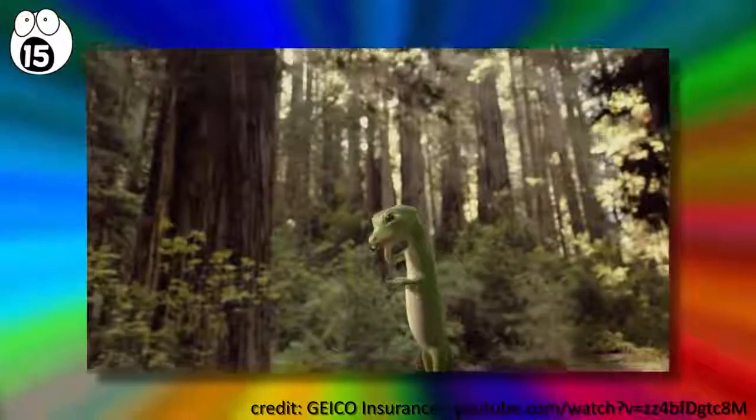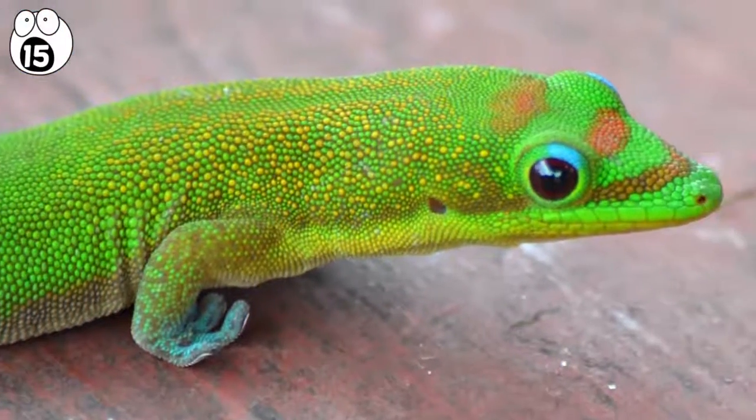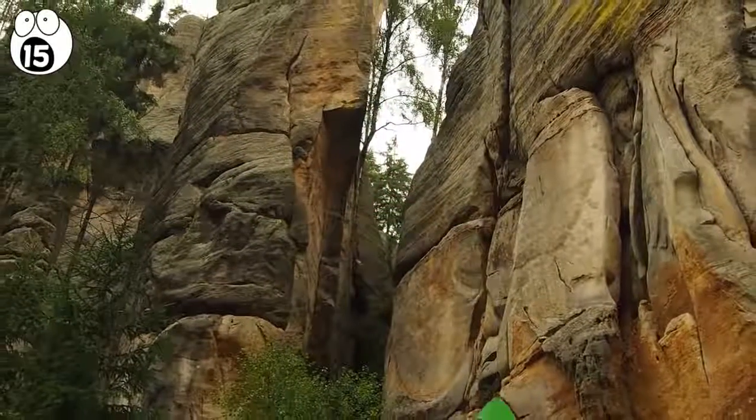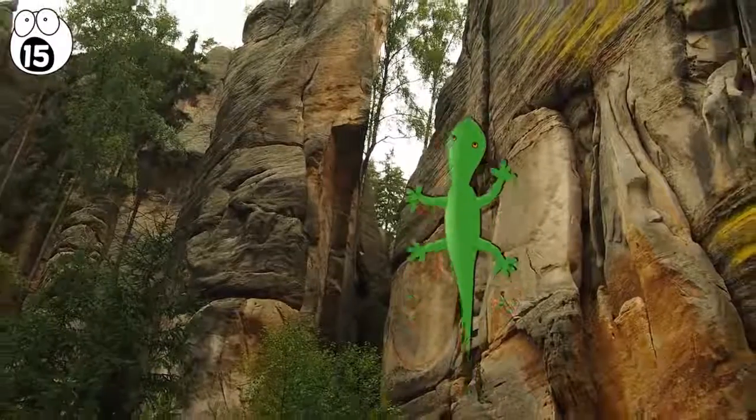Number 15. Gecko skin. When you think of geckos, you probably think of a talking lizard pitching you car insurance. But it turns out, geckos have also inspired important technological advances. These creatures can seemingly defy gravity, climbing flat surfaces like walls, and even hang from one toe. It turns out this ability comes from setae, rows of tiny hairs on their feet.